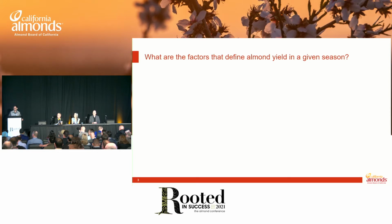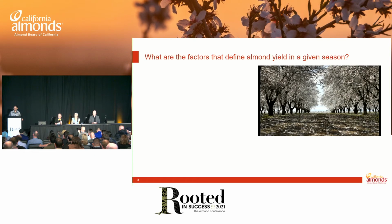What are the factors that define almond yield in a given season? I'll give you a hint here, okay? That's a little bit of a hint. It has a lot of white. What would you say? Flowers.